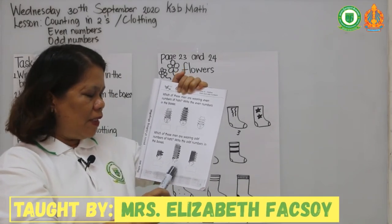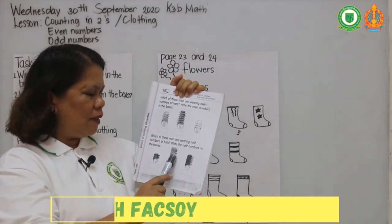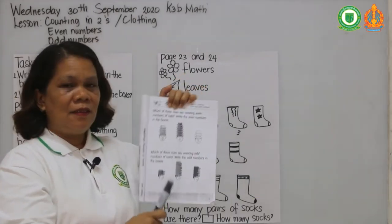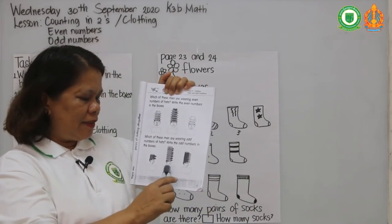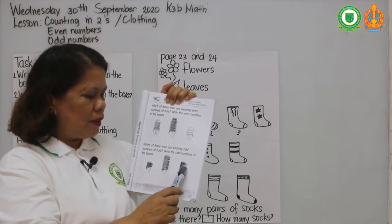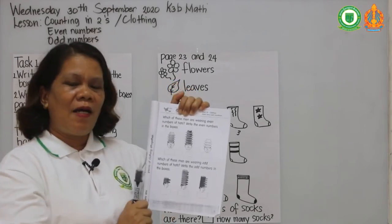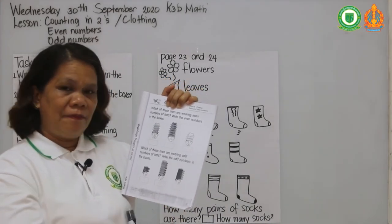About box number 2, count the hats. 1, 2, 3, 4, 5, 6, 7. Is 7 odd number? Yes, you're going to write 7. About box number 3, 1, 2, 3, 4, 5. Is 5 odd number? Yes, you're going to write number 5.